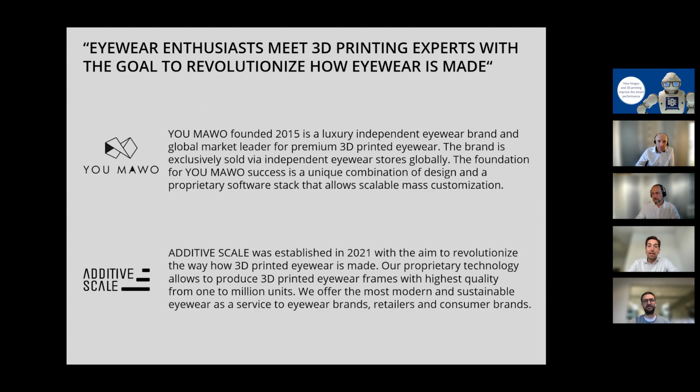So basically, Additive Scale was founded in 2021 because Umabo had a lot of demand. They were quite successful in selling over independent stores. Therefore, we established a company that's fully focused on providing 3D printed eyewear, at the beginning to Umabo, but now also to the market. We developed a proprietary process that starts with 3D printing, but what happens afterwards is actually the magic. So today we get a very good quality.